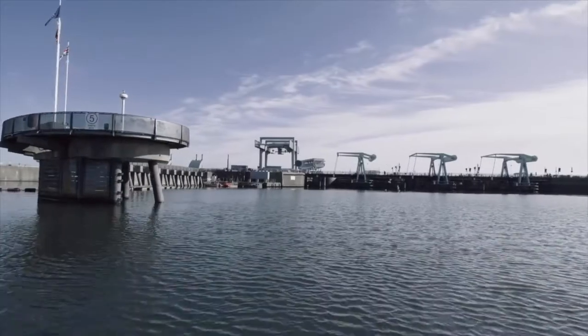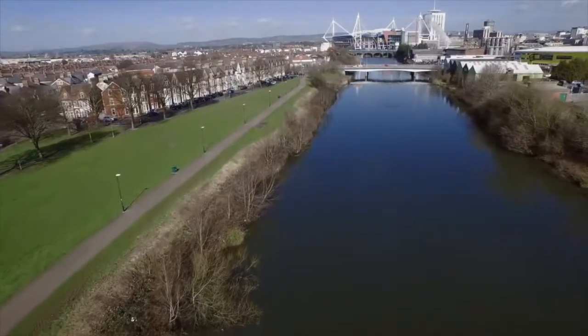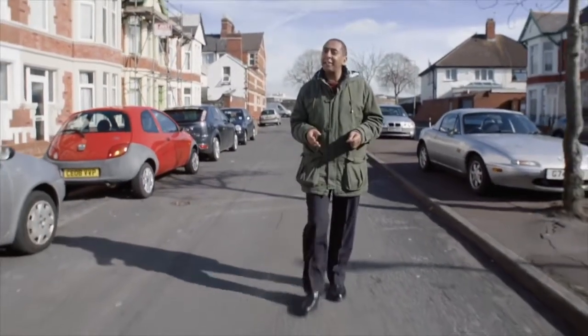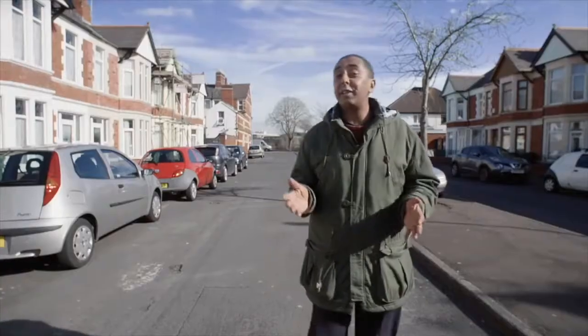A byproduct of completing the barrage in Cardiff Bay meant that rainfall and surface water in the Grangetown area had to be diverted away from the river. But that's about to change, because through pioneering sustainable technology, the Greener Grangetown project has found a way to catch, clean and divert rainfall directly into the river.